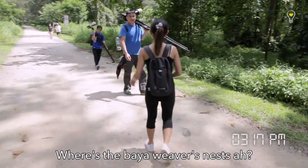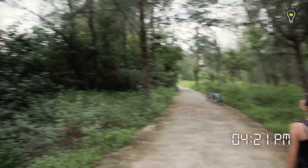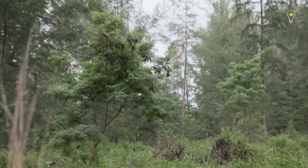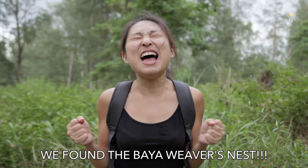Yeah. Where is the Baya weaver nest? Oh, there. What? I found it! We found the Baya weaver's nest!